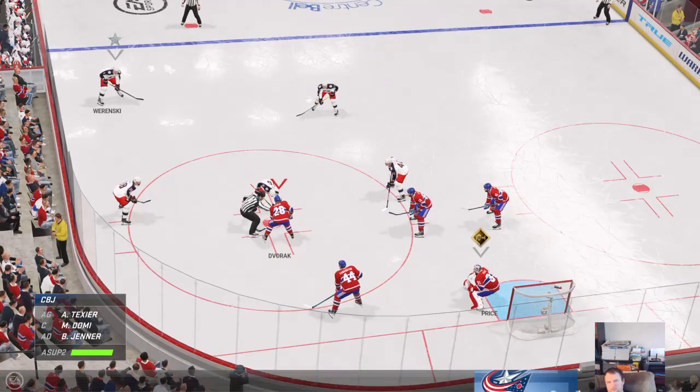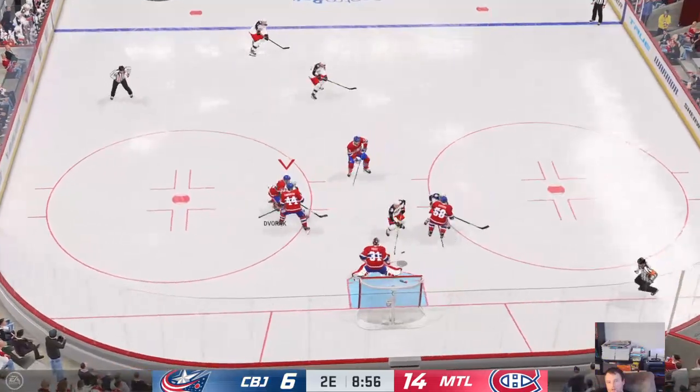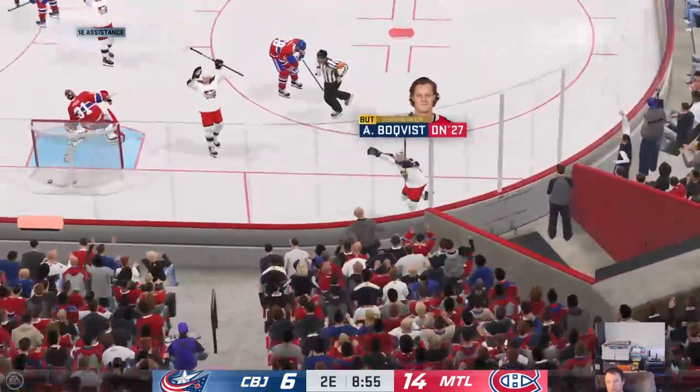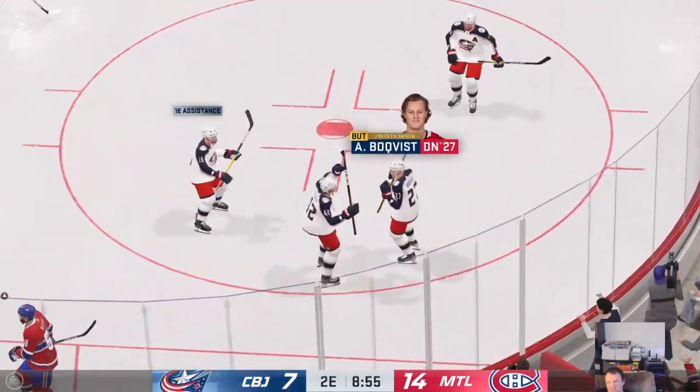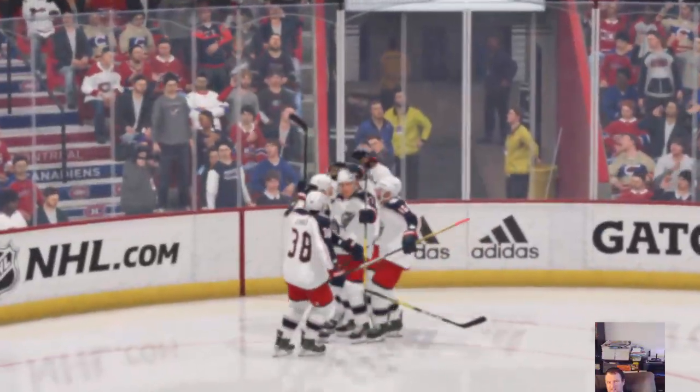Interference the call. Can you argue this one? Well, you can argue anything, James, but that's fair. That's an interference penalty. Nice. He scores! The power play comes through. They move the puck nicely, and they're able to capitalize on the extra man.